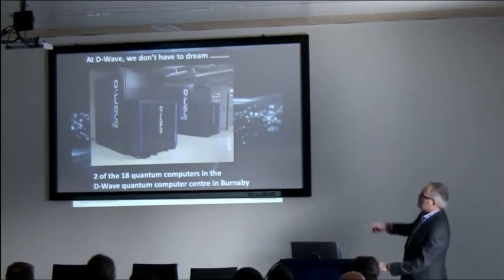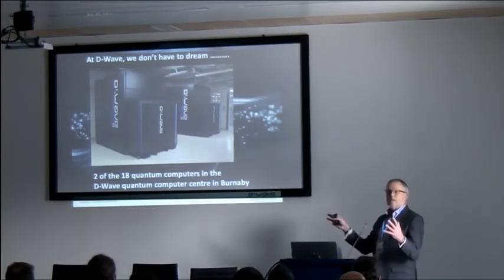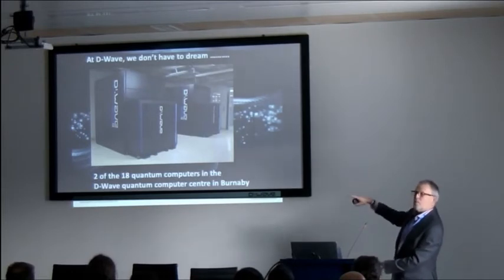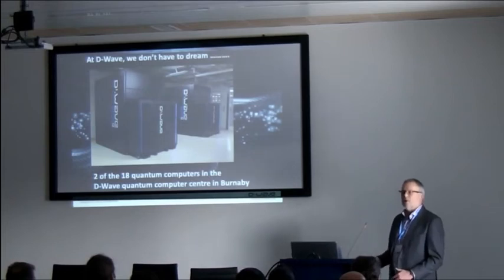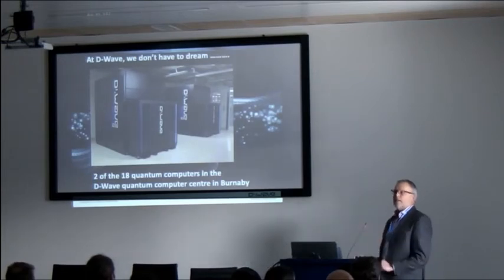And here is a picture of two of them. These two are used for the remote access. They sit and hum away all day like this. And in the other parts of this room, there are another 16 D-Wave machines in different stages. Some are being researched, some are being developed, and some are acting as standby.